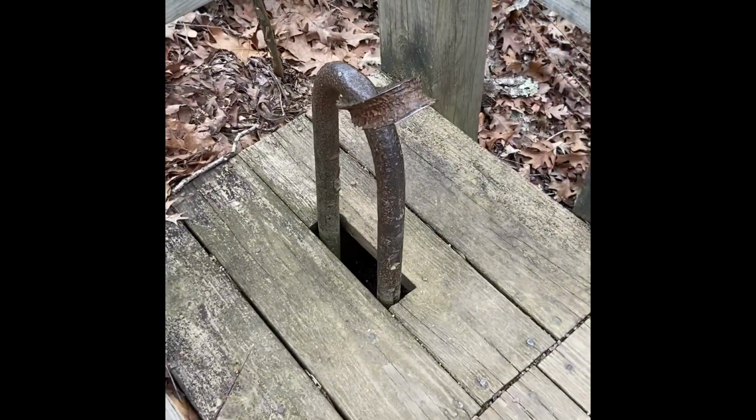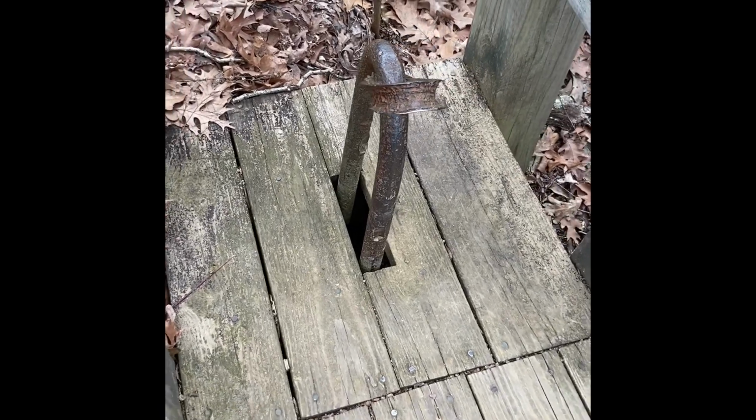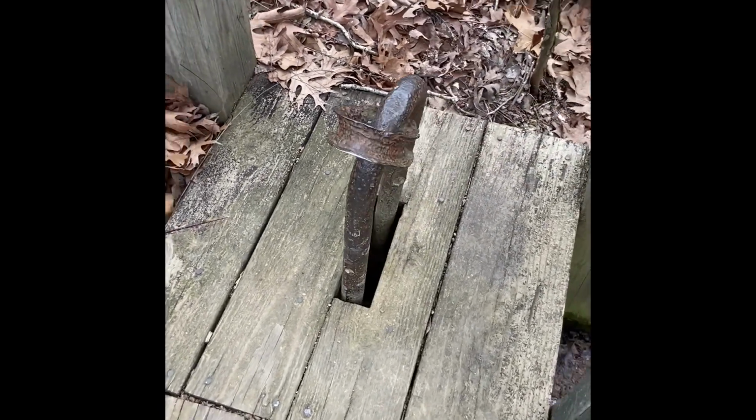Here you see an iron ring. These iron rings were embedded into the granite, and that's what cranes would use to help lift the heavy granite as they pulled it out of the quarry.